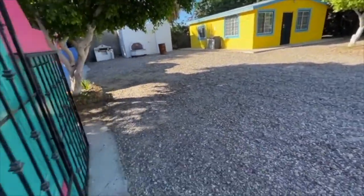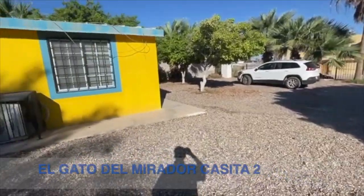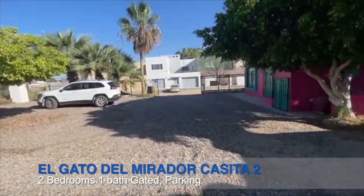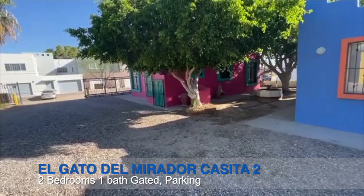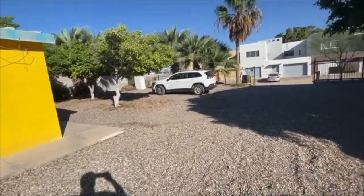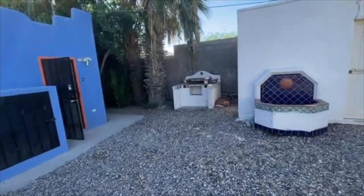All right, take it easy. This is El Gato Mirador. There are three casitas here. Each casita has a two-bedroom, one-bath kitchen. Fully equipped kitchen, plenty of parking.